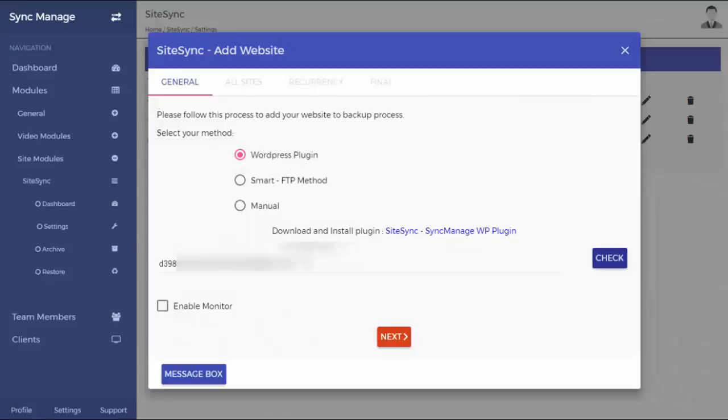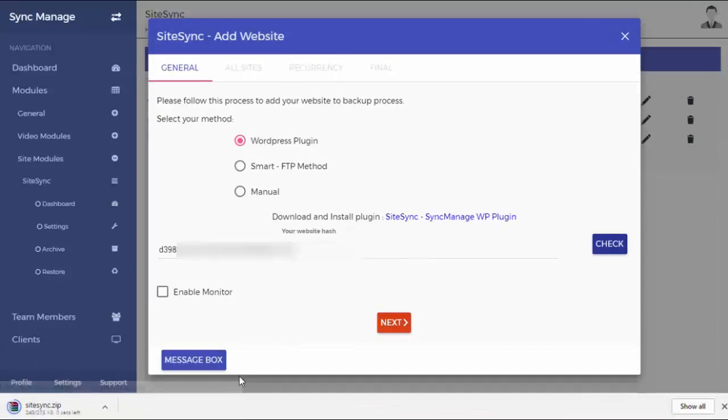This is the hash key that you need. You can download and install the plugin. So I'm just going to download the plugin here. And this is the hash key you need to use. So let me pause the video and jump on over to my WordPress website.